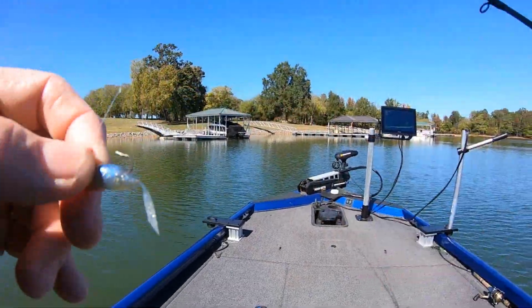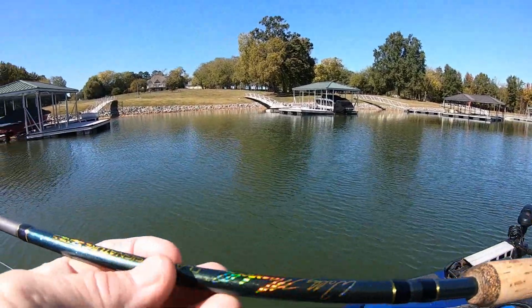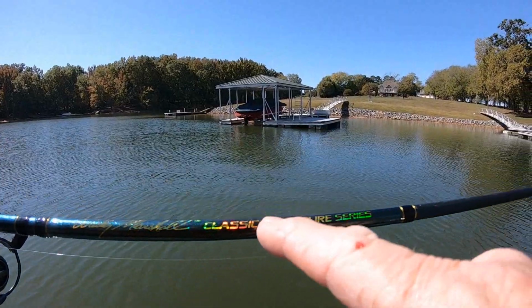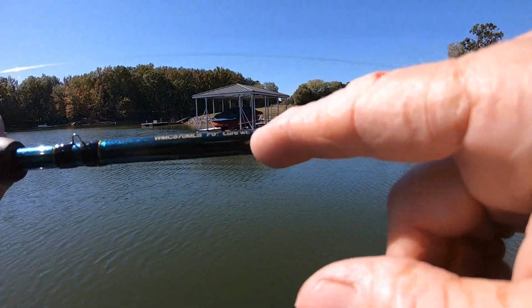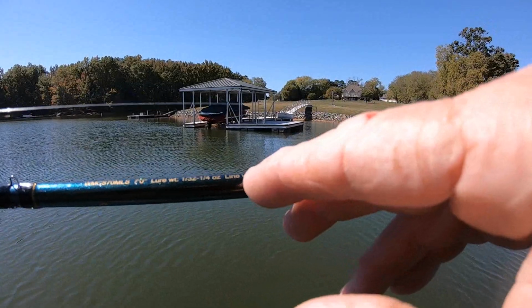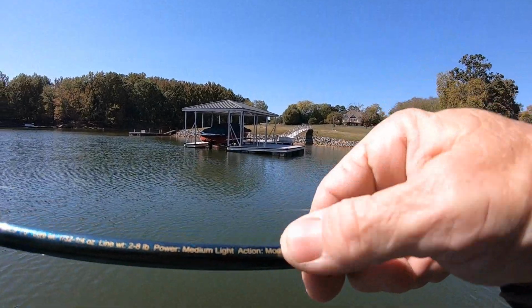Tweety bird. All right. People ask me about this rod. Yeah, look at that green shining. All right. I can't read upside down. Wally Marshall Classic Signature Series, okay? I get asked the action of it. It's 7 foot. Lure weight, 1/32 to 1/4 ounce. Line weight, 2 to 8 pound. Power, medium light, action, moderate.